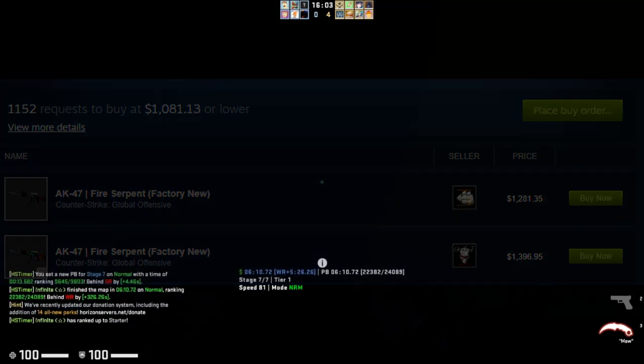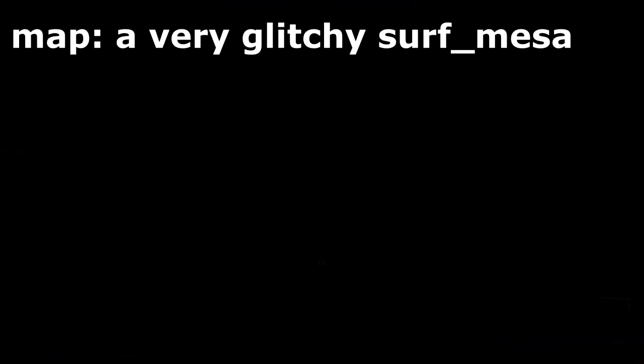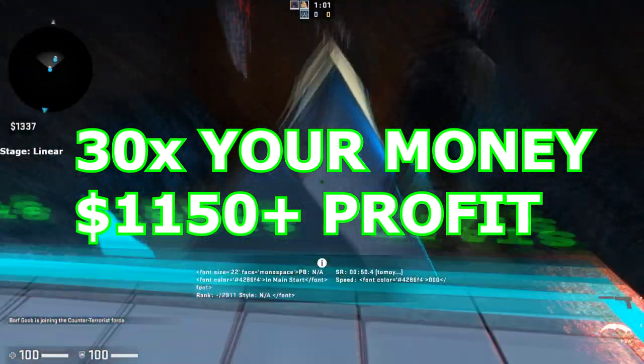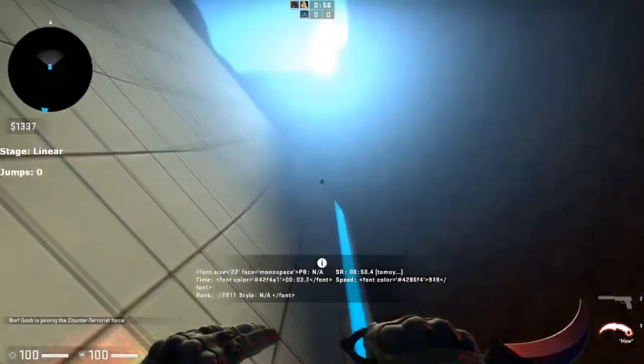In fact, it's not actually off the market, and if you were to buy it back all the way when it was around a median price of $40, you would have made a profit of 30 times your money and a profit of around $1,150. The Fire Serpent is still rising in price, of course, to this day, and it is very hard to get.